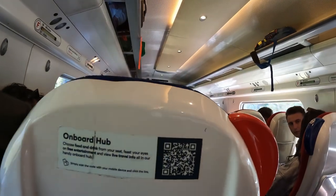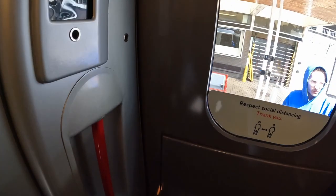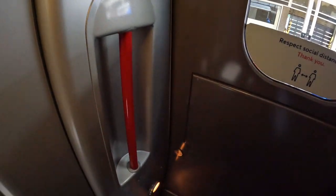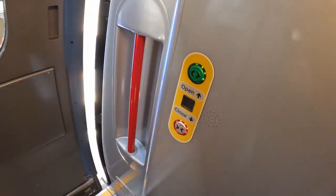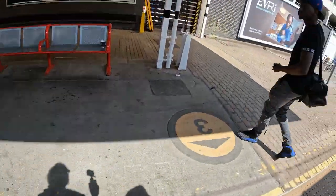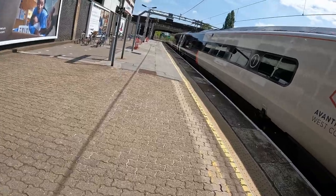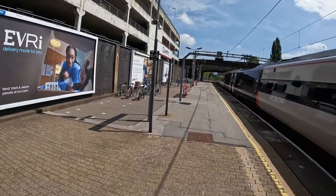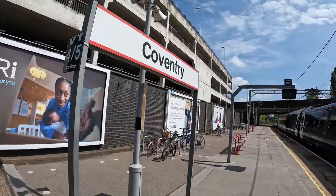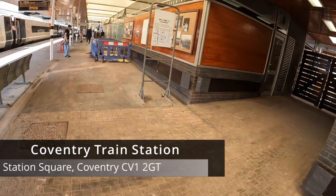Okay, so we are now approaching Coventry. Come on. There you go. All right. So we have arrived in Coventry. Okay, so this is actually the train station they have here.